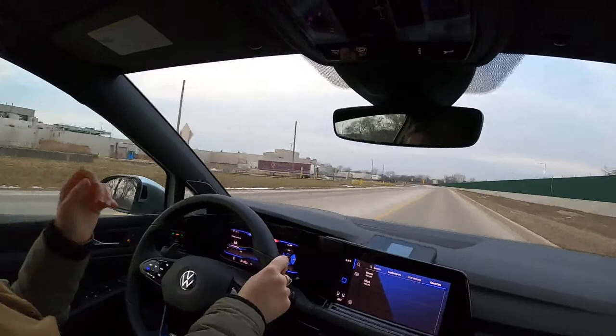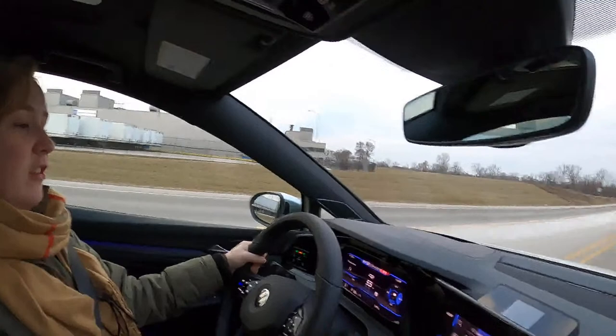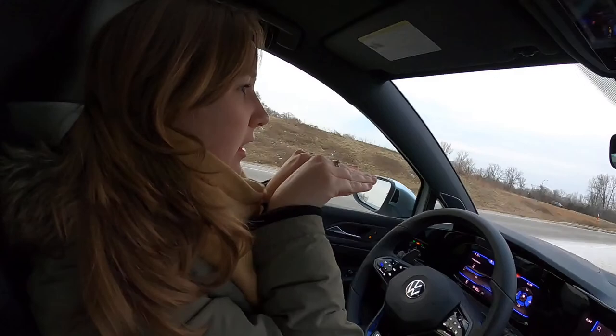Right. So far, I really love this. I really love it. I love hoods that slope down. Oh, so yeah, you're right. You can actually see the road in front of you. I don't like it when hoods are just kind of straight, and then you're like, where do you end?